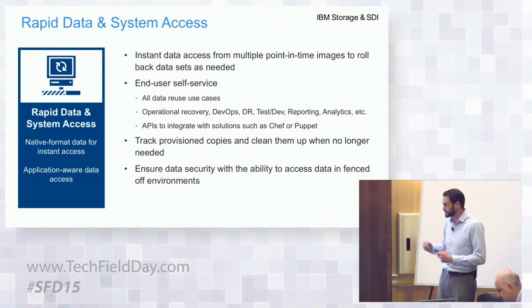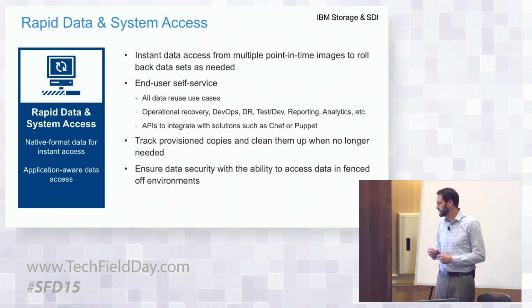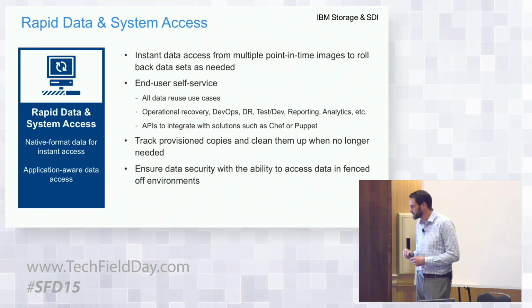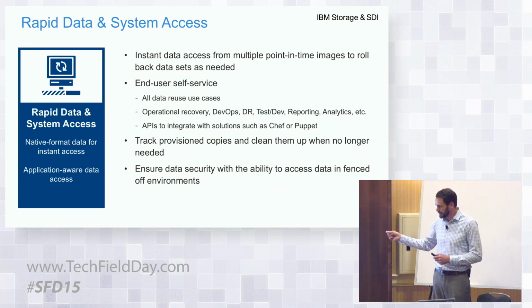So how does this rapid data and system access manifest itself within the product itself? We give the ability to choose from any of these multiple point in time images and restore or spin up any one of those copies. Again, I mentioned there's the self-service capabilities that allow you to do that in an automated way for any of those particular types of use cases. There's obviously the API we discussed for integration with other platforms. And an important point, the second to last bullet, is the fact that we keep track of those things.